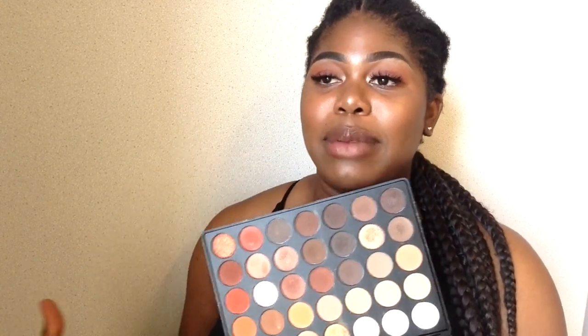It's literally my baby. And I have another Morphe palette. I have the 35F as well. And honestly, I love it so much. These shadows are so creamy and so pigmented, and it's only like $22. And let me show you. These are 2 shimmer shades, and this is what they look like.